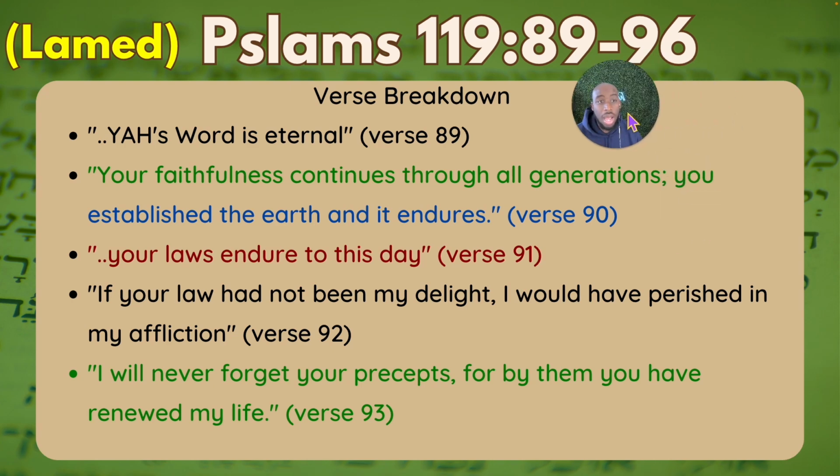So let's break down some of these verses and see what we can notice or take away from them. What observations can we make, right? Verse 89, he says, your word is eternal. David knew that. It's not going anywhere. It's been here since the beginning of time. In the beginning was the Word. The Word was with him. Right? That's John, isn't it?